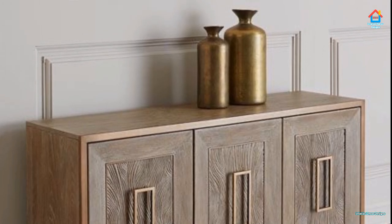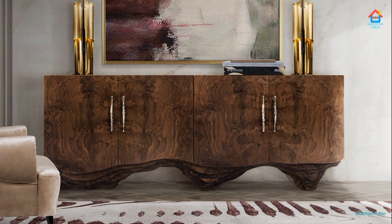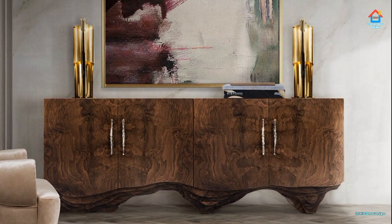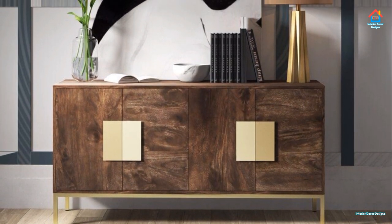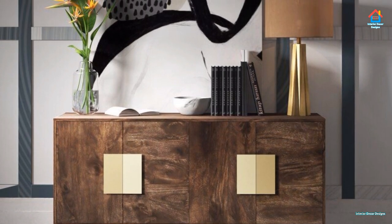With their length and clean lines, sideboards can help define hard-to-style areas like foyers and under-the-stair nooks. And unlike their cousin, the long and lean console table, sideboards significantly up your storage capacity.